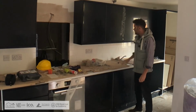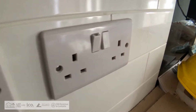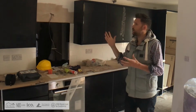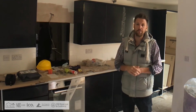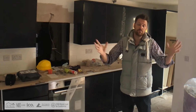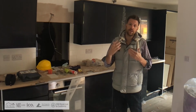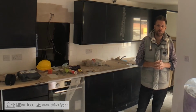Now we have got the second fix of electric started as well, so you'll notice that, and that's progressing, but we've got decoration happening as well. The first 2 coats of white paint have gone on, and you'll see that upstairs massively in the bedrooms as well. So it's really looking good. We've got probably another 2 coats of white paint to go on, and then we'll do the accent walls beyond that as well.